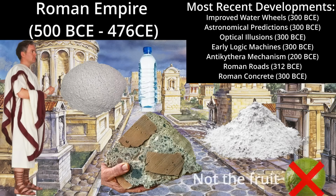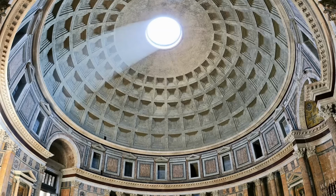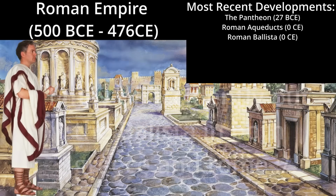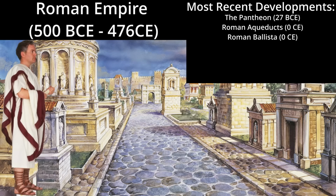But it wasn't just a gimmick. It could hold a lot of weight for a relatively cheap cost. Great for building huge monuments, which the Romans were kind of known for. Which transitions nicely into the construction of the Pantheon, which was made using many domes and arches, which helped strengthen large buildings as well. Even better, aqueducts were constructed, and the ballista was invented for attacking very distant armies or walls.